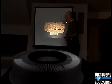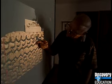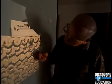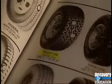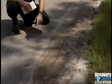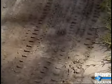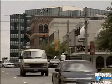Peter McDonald is a tire track identification expert. He agrees to help with the case. McDonald begins by studying the photographs taken at the crime scene. When he examines the tread pattern, he recognizes it immediately. This tire, called an ATX, was designed for small pickups and sport utility vehicles. McDonald tells detectives that the tire print at the crime scene was probably left by a small truck riding on a relatively new set of Firestone ATXs.